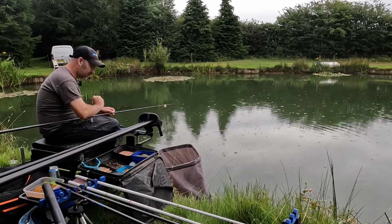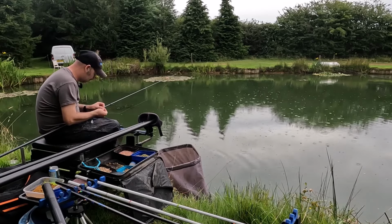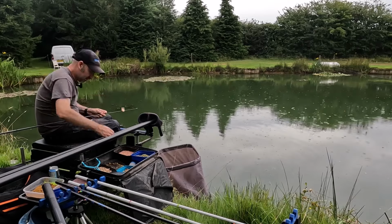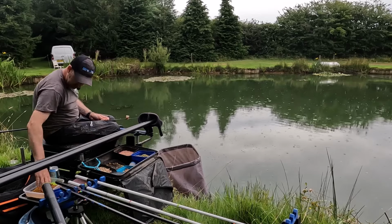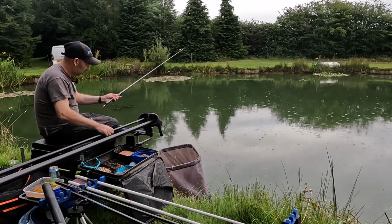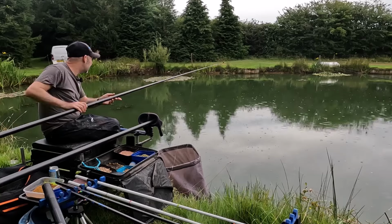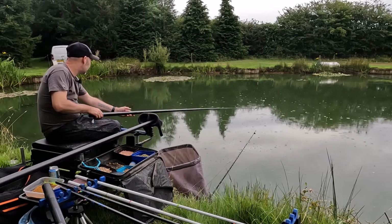But I think for this peg, we play it safe, let's put some bait in, play it safe with the elastic and the short lining. I think there's carp in this area. There's bubbles coming up all over the place. And I want to give myself a chance. Got no chance if I've got a whip. There's bubbles coming up now over the feed that I've put in.